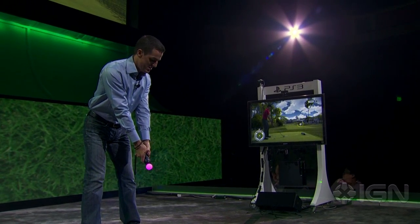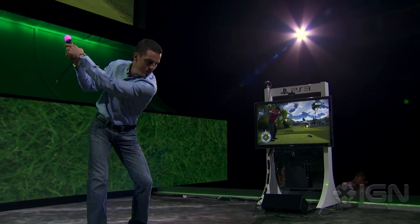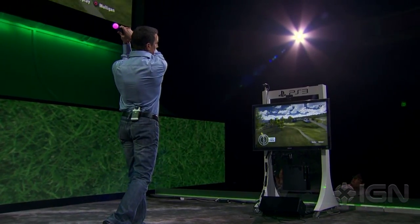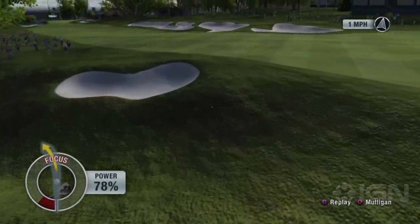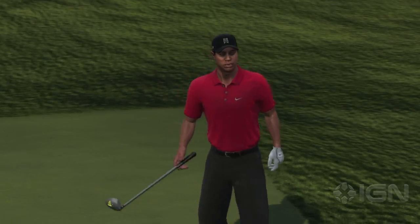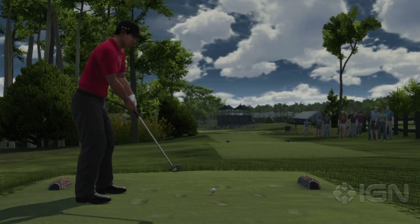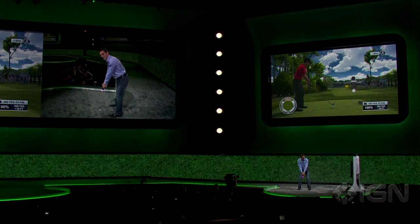One-to-one movement. Okay. That's not bad, right? Oh, but power counts. We didn't see that. My shoulders are limbered up, my hips are open, I am ready to go. Okay, here we go. It's about power now.